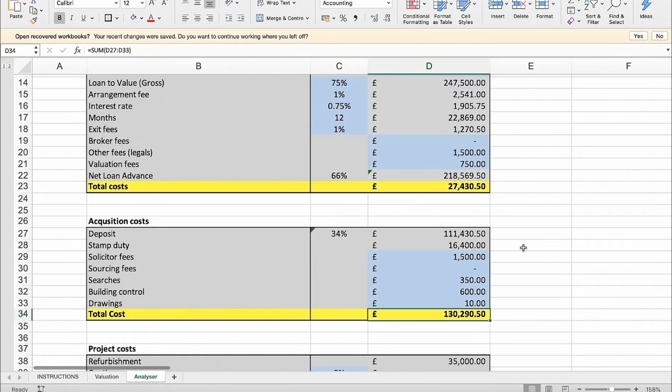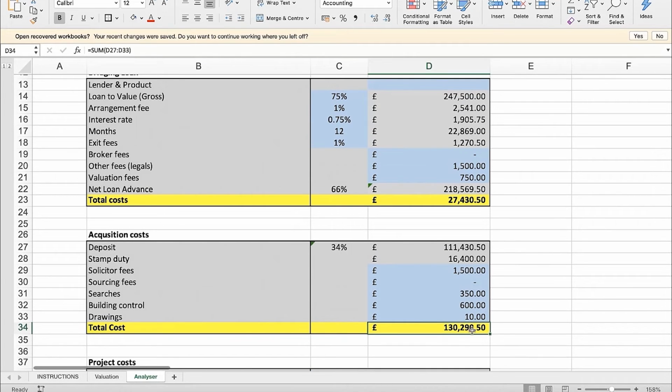£130,290. So that means it will cost £130,000 in order to acquire this property, because of the fact that you have to pay a deposit, you have to pay stamp duty, and all those things. So £130,000 is how much you need in order to purchase this property and to essentially acquire this property.